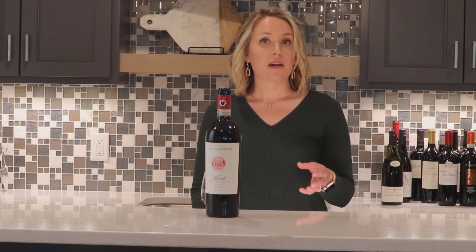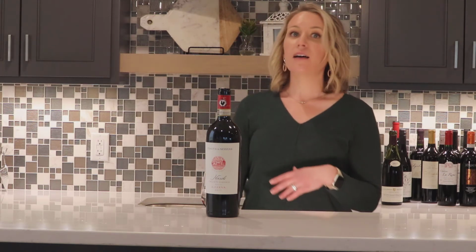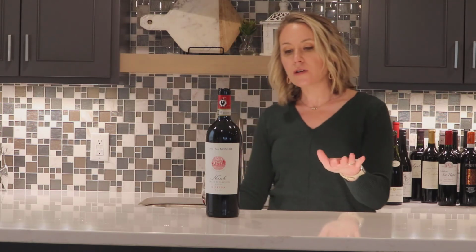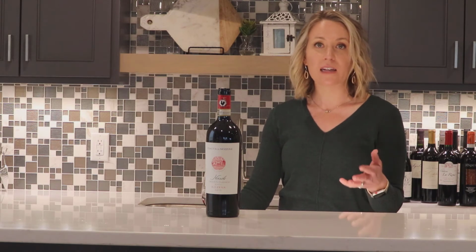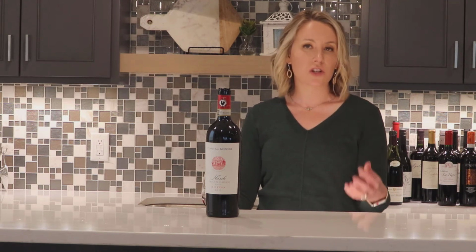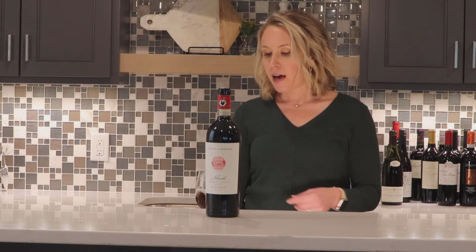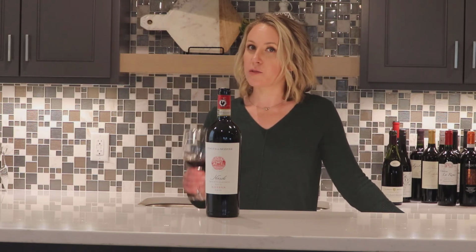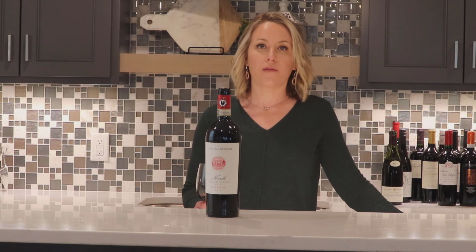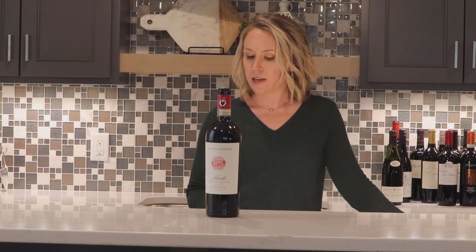There is some oak, so I get the vanilla and some of the baking spices, a little bit of that clove. I wouldn't go as far as to say that there's peppercorn that I taste, but definitely some of those spices such as clove or maybe nutmeg. And there is some floral in this as well. So I'm getting a hint of rose and violet in this wine.